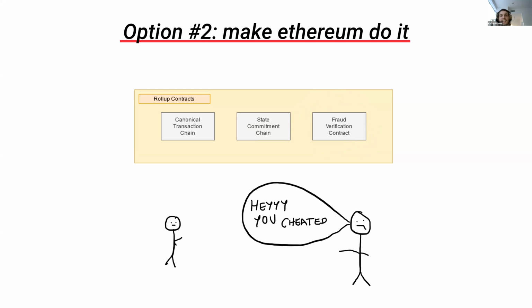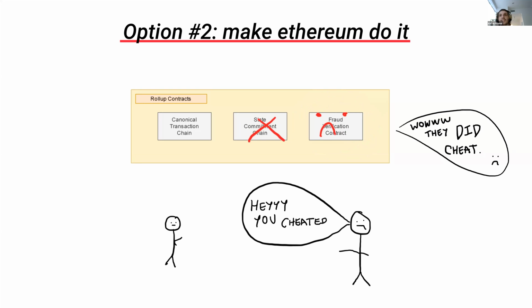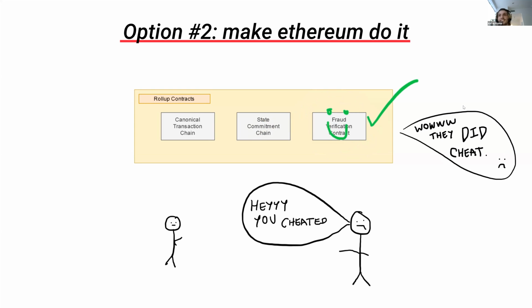I say, I think you cheated, right? And I say to the fraud verification contract, oh, whoops, I messed these slides up. This should say they didn't cheat. Whoops, my animations are quite rushed today. But point being, if the fraud verification contract recognizes that you did not cheat, it won't do anything. It won't touch this state commitment chain.